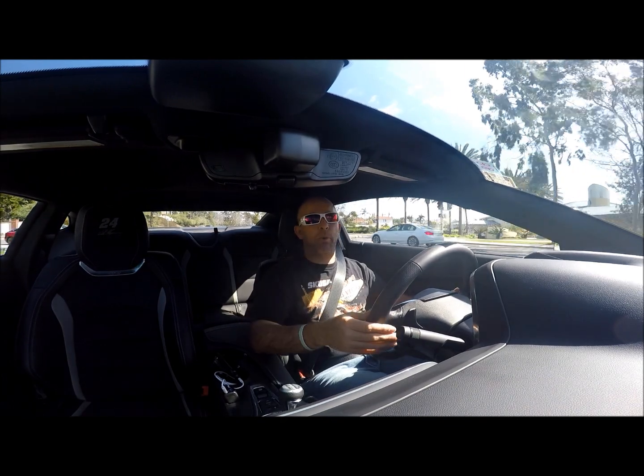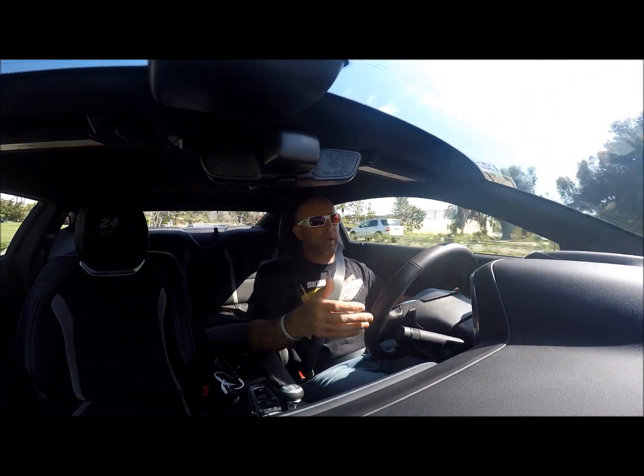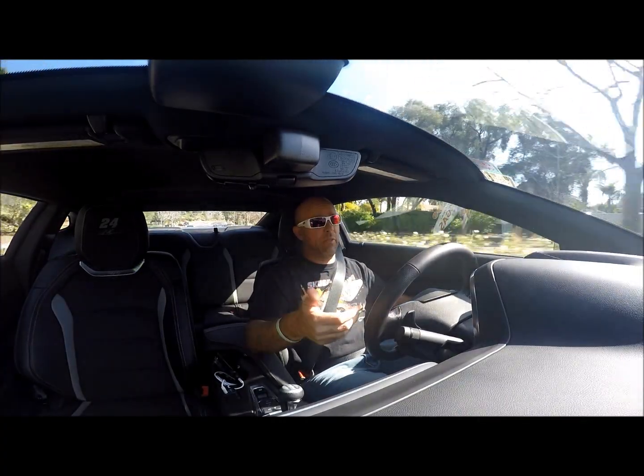The seats themselves are bolstered well. They've got good lumbar support. Being 6'2" and just about 200 pounds, I'm comfortable in the car.